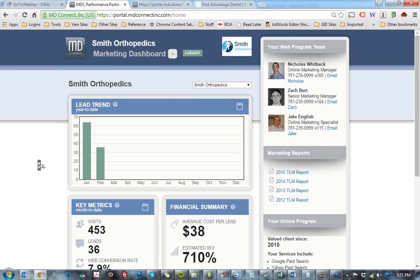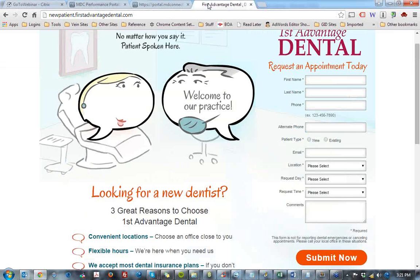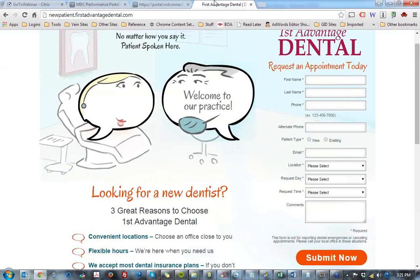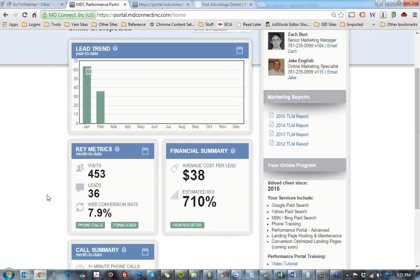So if we scroll down to the key metrics box, the next module here, you'll see visits, leads, and web conversion rate. Visits are being pulled directly from analytics, and that's going to be representative of the traffic in relation to either the landing page or the site that we're running to. Leads are an aggregation of phone calls and form leads. So there's two types of leads that are going to be generated on a page such as this. Request an appointment via the form right here, or call an individual office. And those will all be aggregated through here based on the individual office they select.